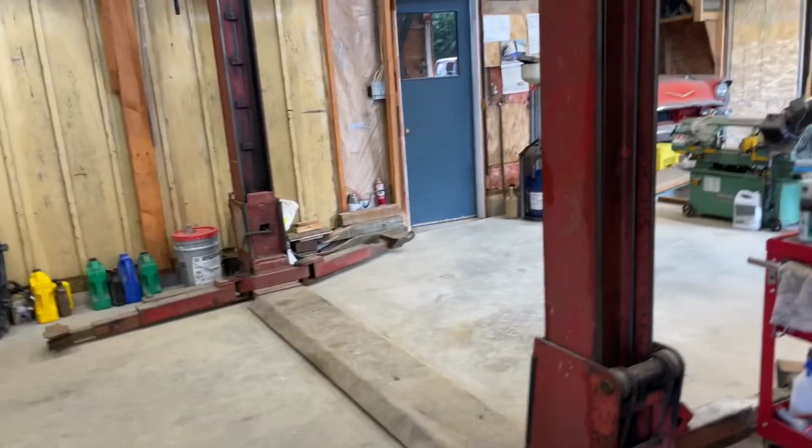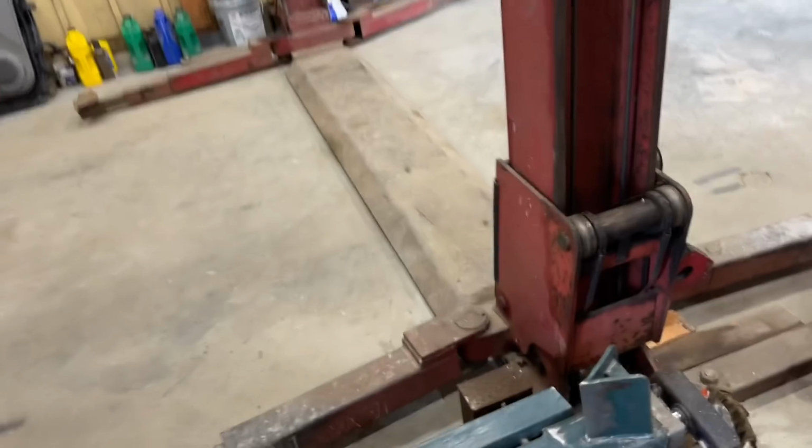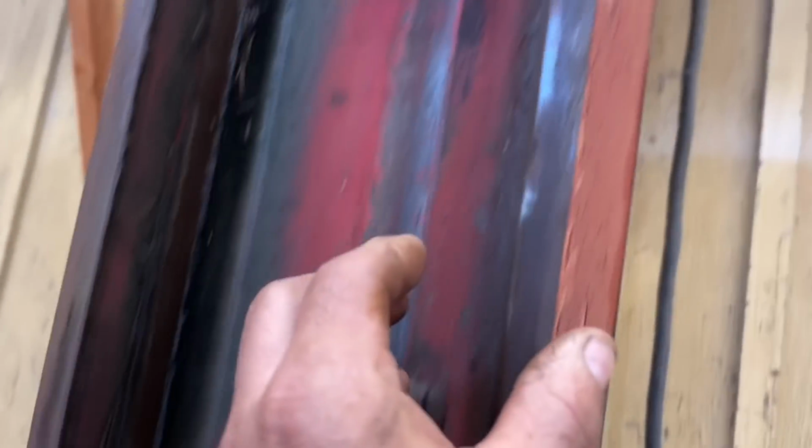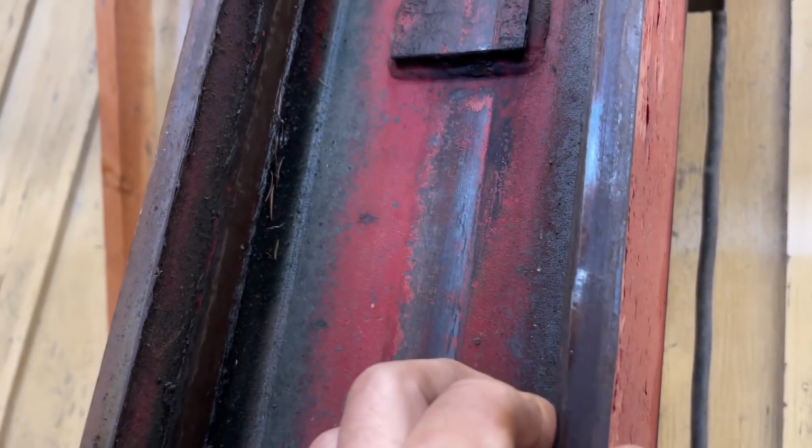Cart there, and my son's toolbox. Very good. Now you got a lift here from 1964. Yeah, pretty much. They still build these. Look at this beam. It's 3/4 inch plate. Pretty much, yeah. And it's kind of a funny story.